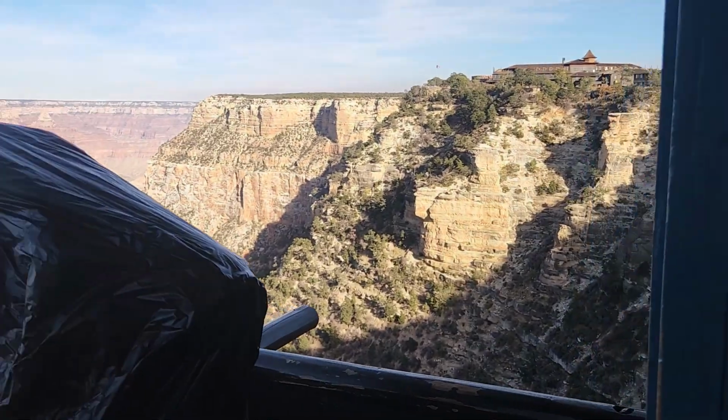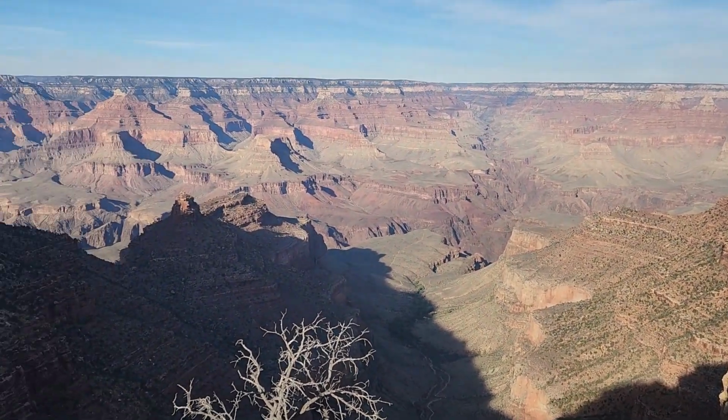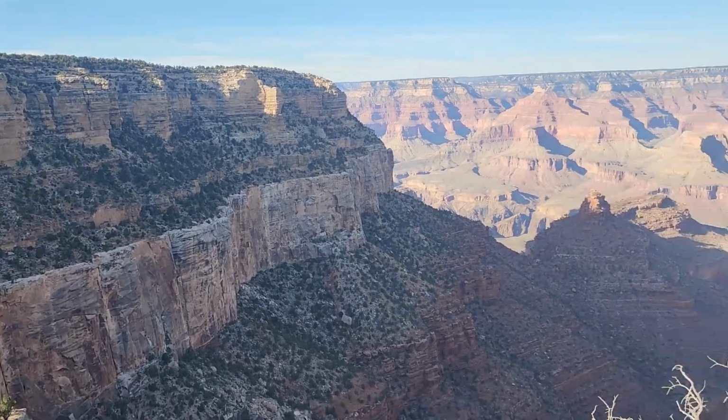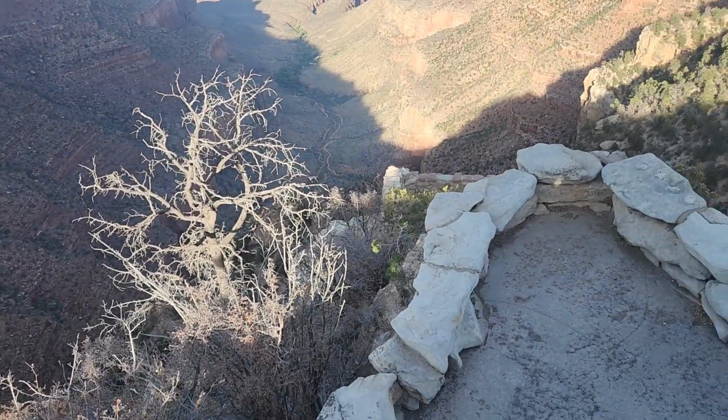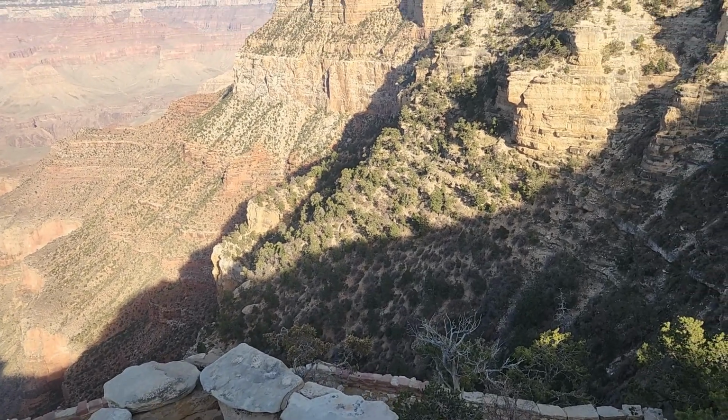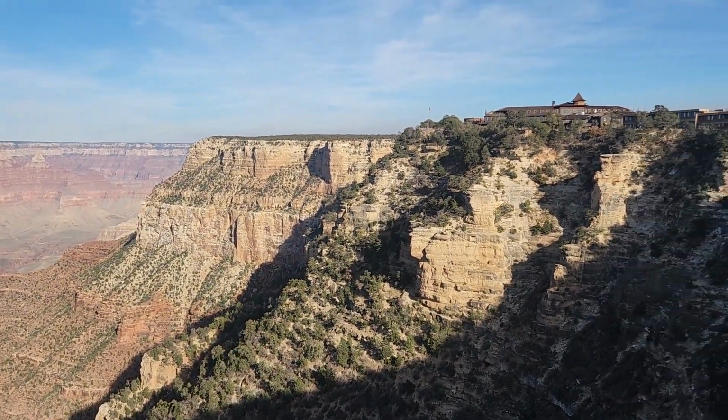At the Lookout Studio, and I'm up on the balcony. Let's take a look. I'm the only one up here, which is rare for the Grand Canyon. But this is the view from the Lookout Studio. It's got little terraces that you can walk out onto. You can hear the folks down there.